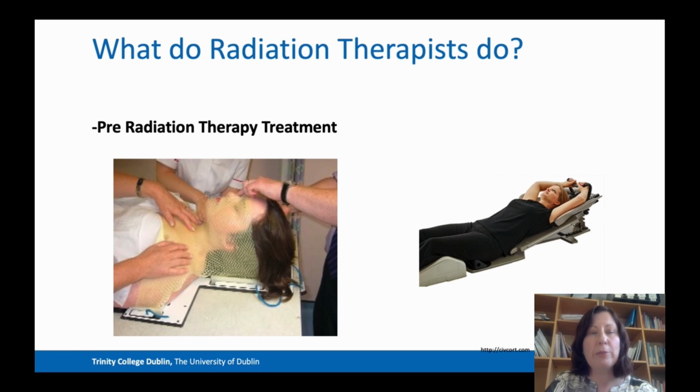Let's take a closer look at the pre-treatment phase and what we do during pre-treatment. On the left here, you see that we're making a mask for a patient who is going to be attending for treatment to the head and neck region. That could be a tumour of the larynx, of the nasopharynx, or of the upper esophagus, for example. On the right, you see a patient lying in what looks like quite a strange position because they're going to receive radiation therapy to the thorax or the chest area. This person may be presenting with breast cancer or a tumour of the lung or a tumour of the esophagus. Again, this patient has to be immobilised or kept in the same position every single day for treatment.